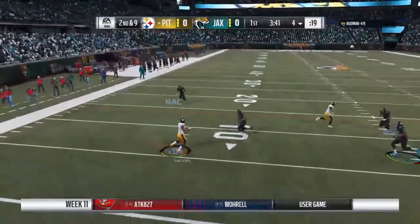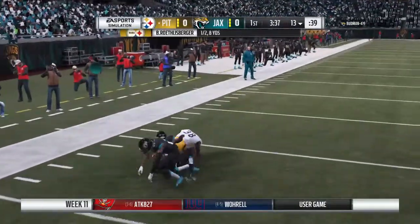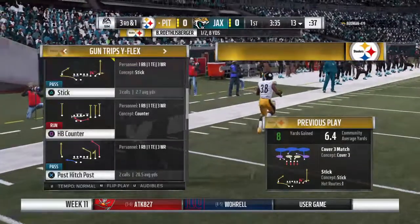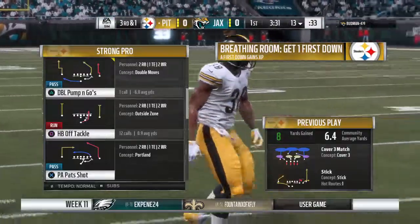On 2nd down, here's Roethlisberger. He's going to flip one out here to his running back. And they'll bring him down right around the 13. It'll be a gain of 8 yards, and that'll make it 3rd and 1.